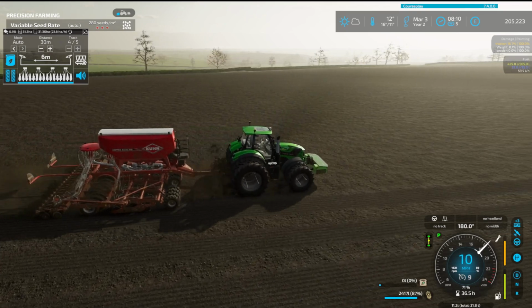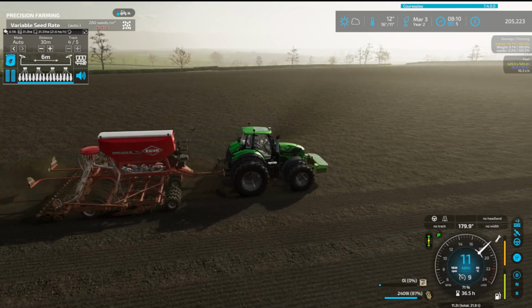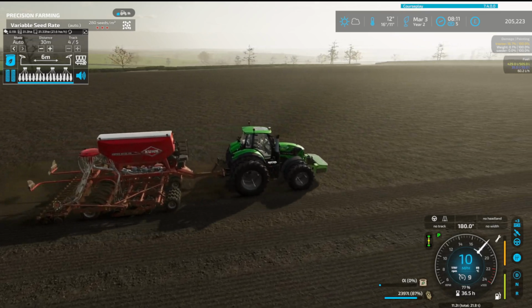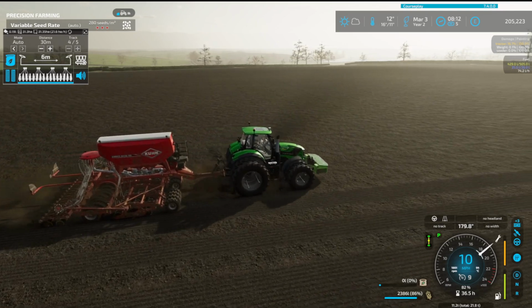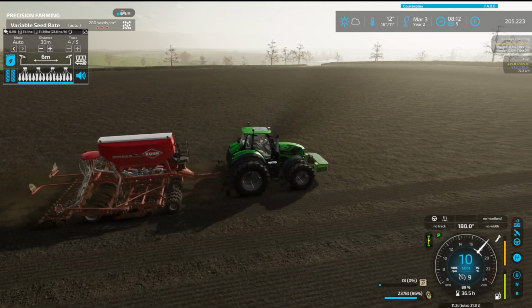Keep cracking on with it. Fields like this one, the big ones, if it comes that we need sugar beet or anything in, we will have sugar beet, potatoes and carrots all in the same field, which will split it up nicely.